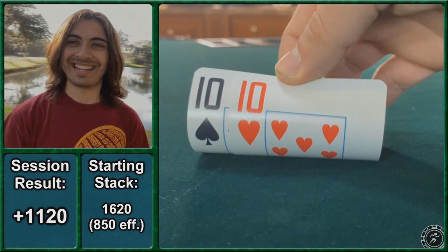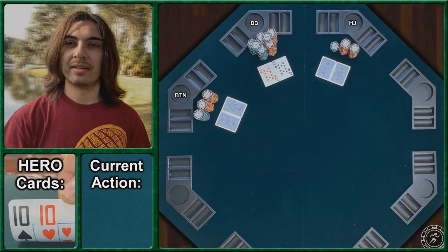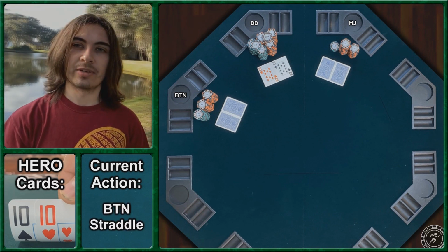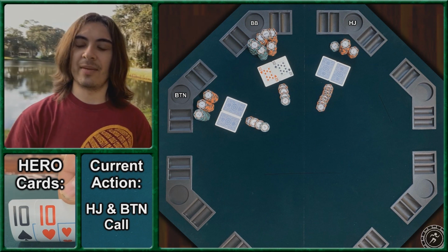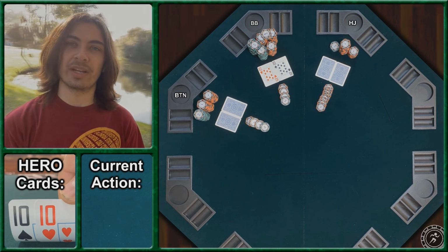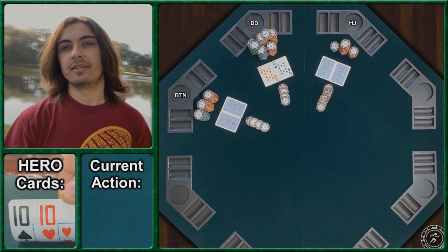We looked down at pocket 10s in the big blind. Over a button straddle, we raised up to $40 and we get 2 callers. Now if we could just get a set this one time, just to cap this session off as our biggest win ever. And the dealer is our best friend.